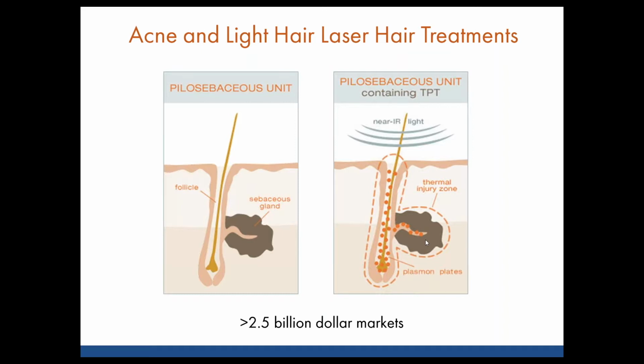The laser hair treatment is very similar, and here you're using the heat to damage the stem cells at the base of the hair, and that can turn off hair production. And that's something that's useful, because typically when you're going in for laser hair treatment, you need that dark pigment in order to absorb the light. So if you don't have dark hair, they basically turn you away and say that it's not going to work. And so here's a way that you can bring that in and make that happen.